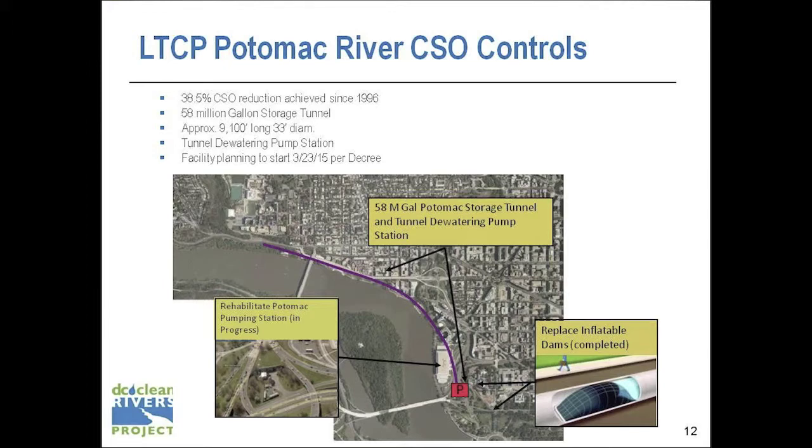This is not a feel-good project. We're spending ratepayers' money, and at the end of the day, we have to meet water quality standards with our projects.